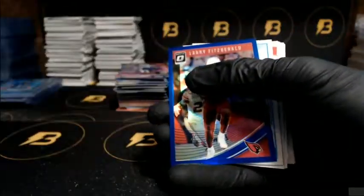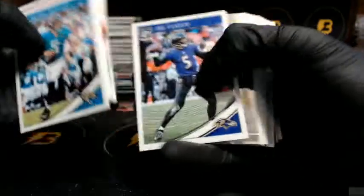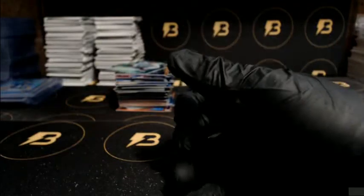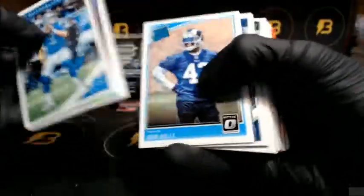You got Brady for the Patriots. Baldwin for the Seahawks. Fitzgerald to 149 for the Cardinals. Drake to 199 for the Dolphins. We got Lee to 50 going out to the Cowboys. Fumigali for the Broncos to 299. We got Shark, 199 for the Jaguars.